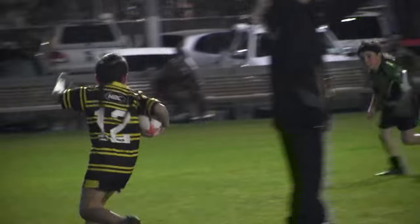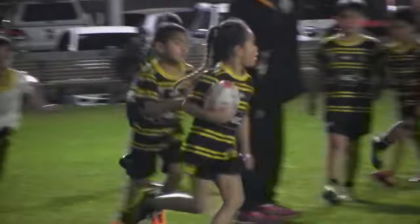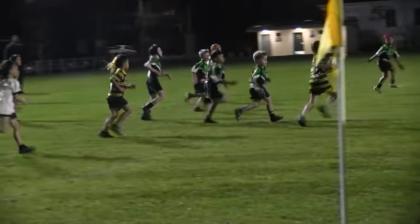Number 12 with the ball now. Knows where the try line is. He's just deciding which way to go. I'll go to the right hand side, I think, yeah, I can get down that way. He's going over. No, he's going to get up and play the ball.